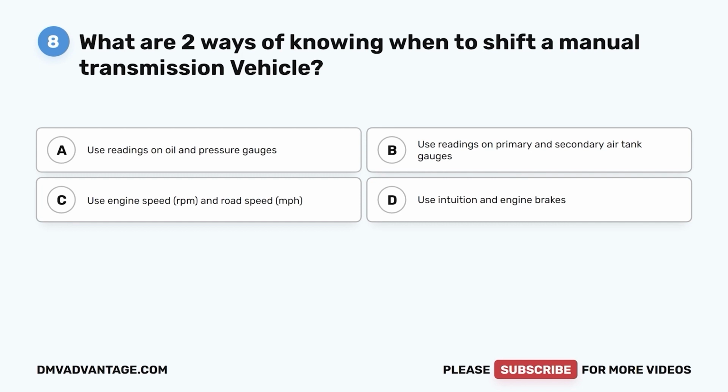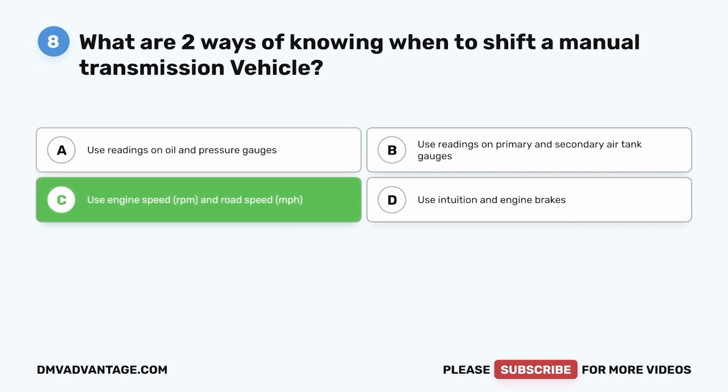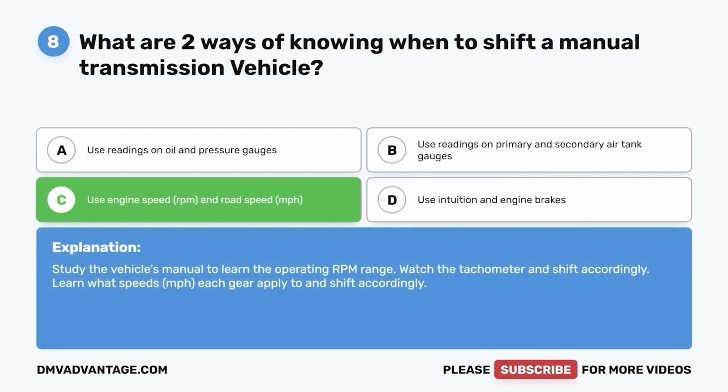The correct answer is C. Use engine speed, RPM, and road speed, MPH. Study the vehicle's manual to learn the operating RPM range. Watch the tachometer and shift accordingly. Learn what speeds, MPH, each gear apply to and shift accordingly.